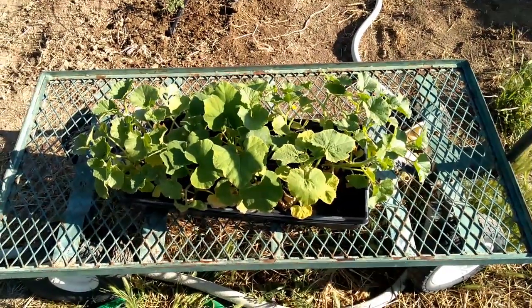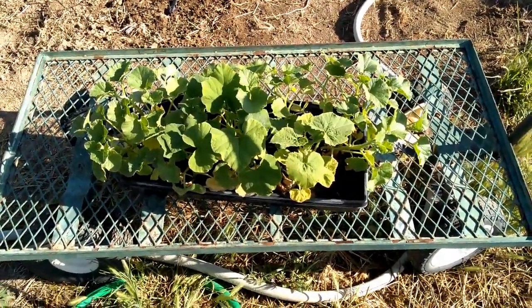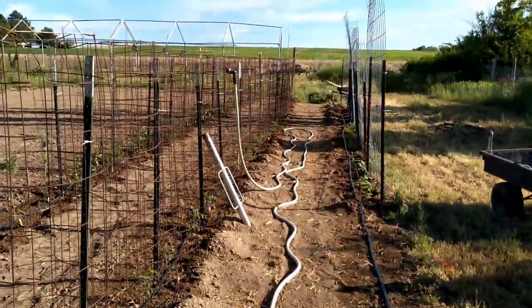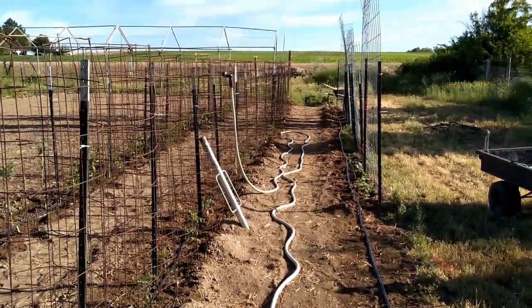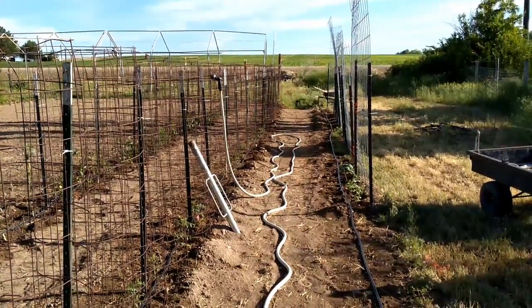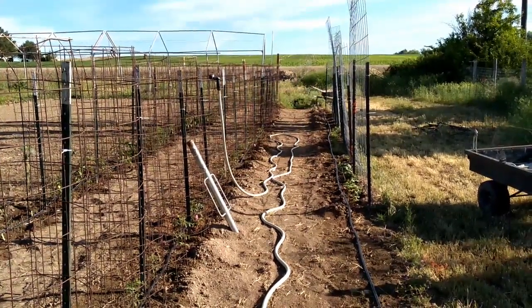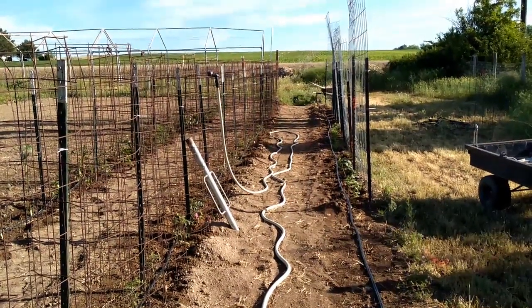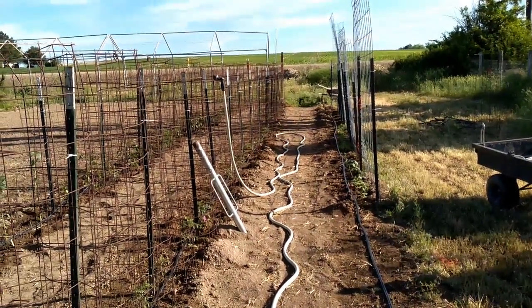Well, these are the last of the vining plants. Got to put them in down at the end. Once I get them in, I can go on to something else. Amen, brother. Ready for that.